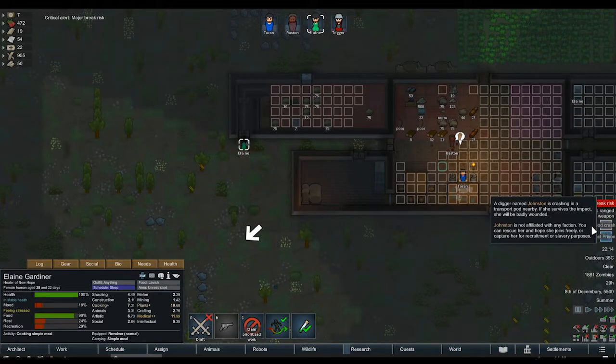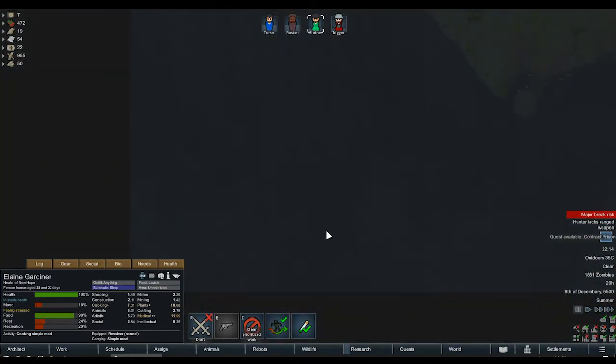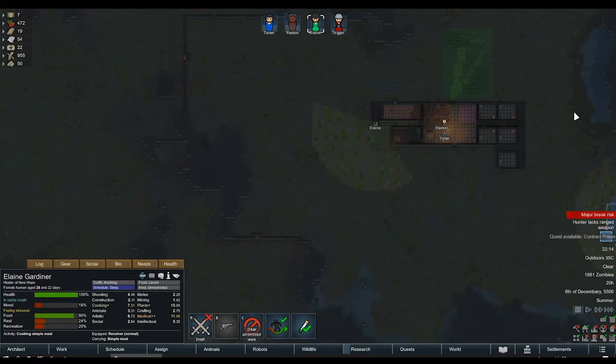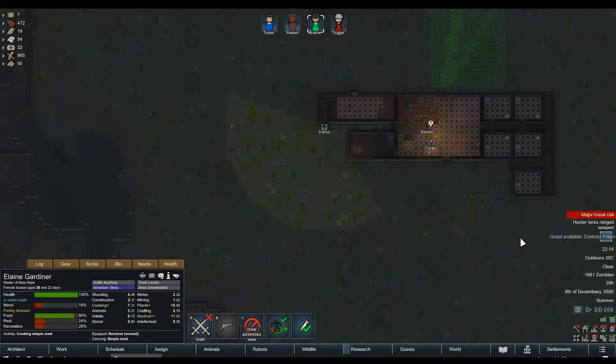Let's see. So there's a transport pod crashed. Okay, so where are they? Okay, so they are dead. There's no way that they're gonna go there. If they crash inside our perimeter, we can help them, of course, but otherwise, no.